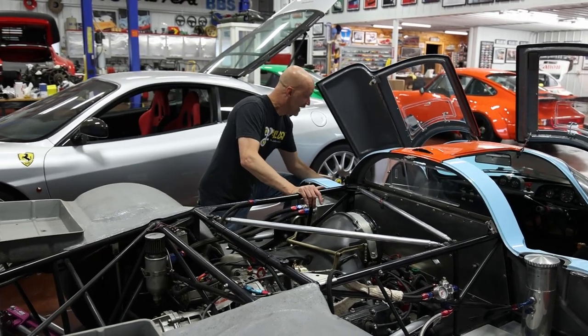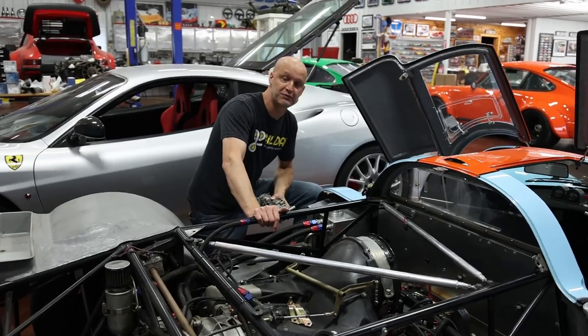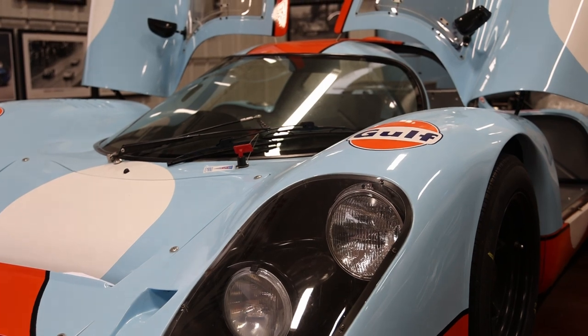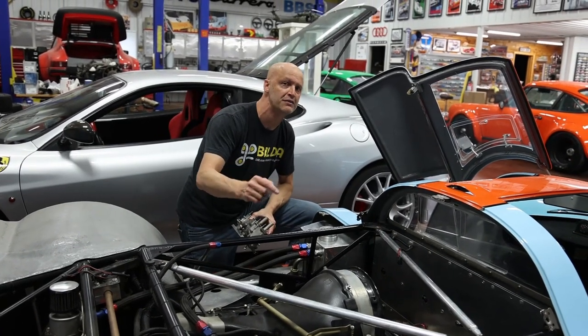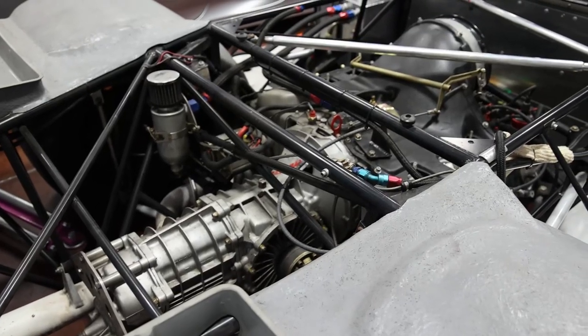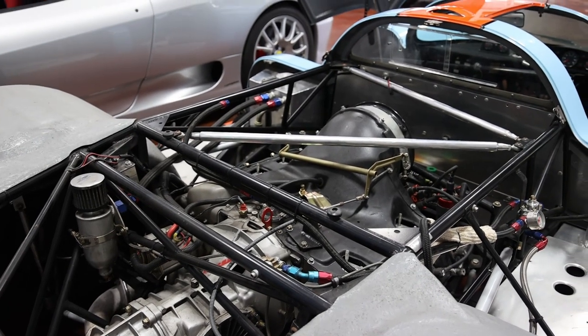So anyway, I was going to bring you guys up to speed a little bit on where I'm at with the Kraftwerks 917. Obviously, this is not a real 917. This was built by a company called Kraftwerks. And in a future episode, we're going to do a deep dive into this car to take you through the car, how it was built, why they were built, and how special this car is.